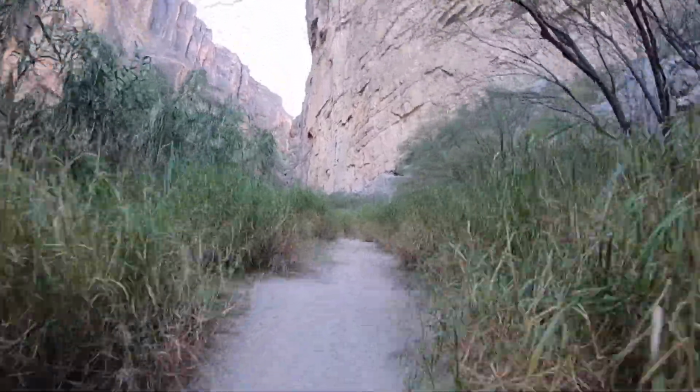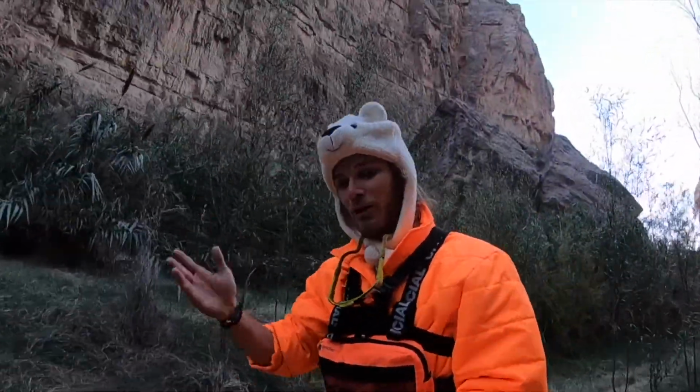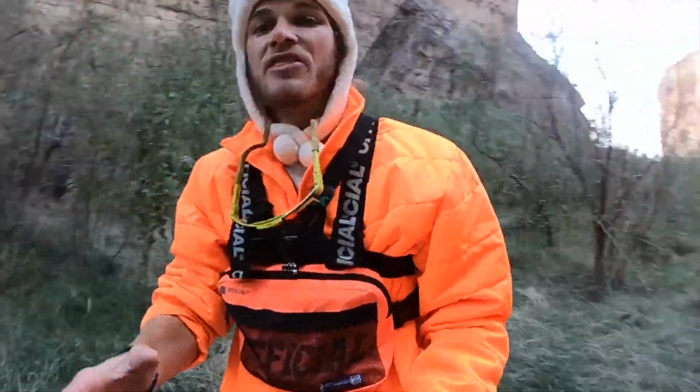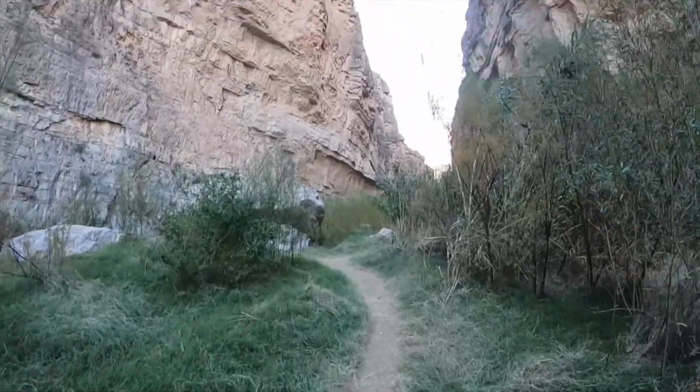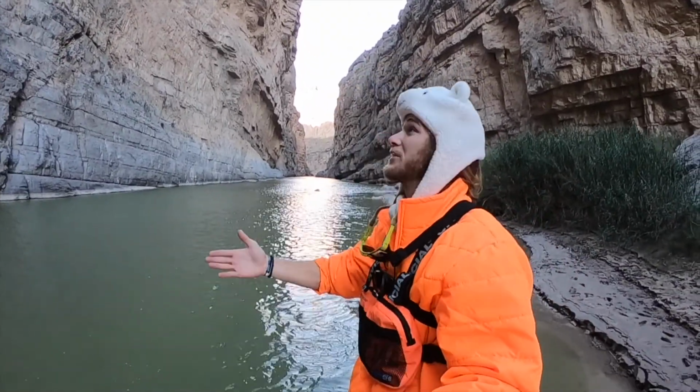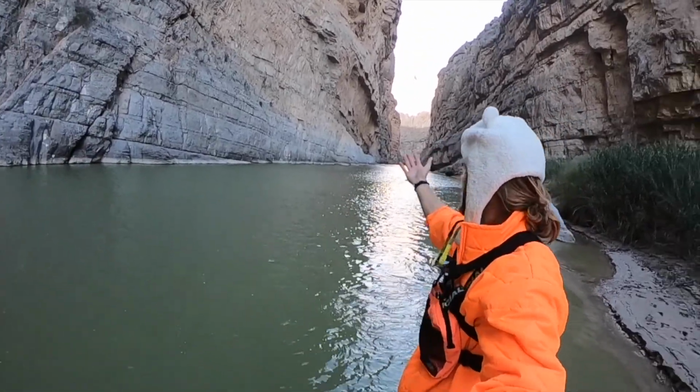Yole-hoo! You know how we have history books that might go back 1,000, 2,000, 3,000 years? This history book goes back millions. If you see all those cracks, those are all different layers throughout geological time. Water keeps flowing and flowing and flowing, and eventually carves this monstrous canyon.